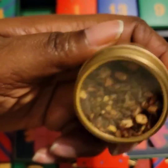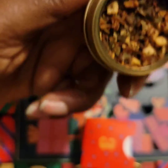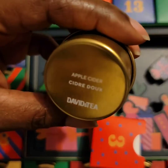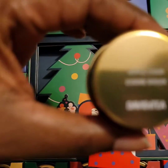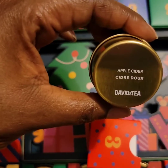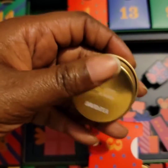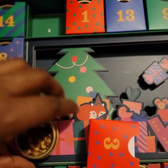This one already smells good. Let's see, this is what it looks like. Can y'all see? And this is, perfect. Oh, apple cider is what we have here. I bet this is going to taste delicious. Can't wait to try it.